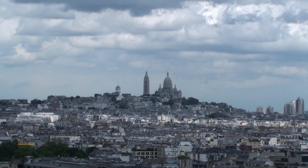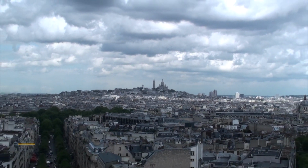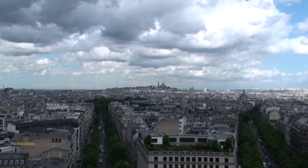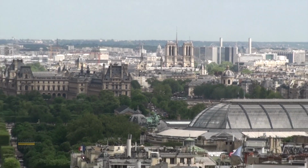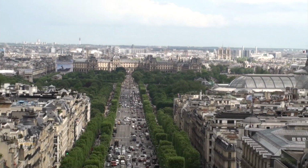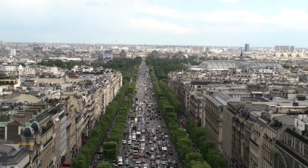The views from the roof, 50 meters above the street level, are spectacular. Here we are, looking towards Montmartre and the iconic Sacré-Cœur Basilica. And here's Notre Dame and the glass vault of the Grand Palais to the right, and the Louvre Museum in front of us, with the Place de la Concorde obelisk, and below us, the Champs-Élysées.